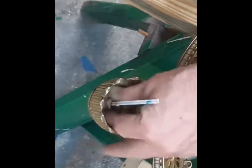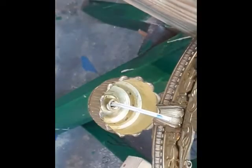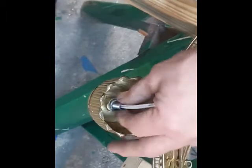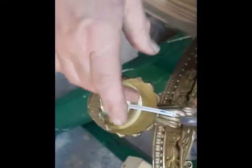But just drop it on, run it down with my fingers, and I grab the pliers and give it a good twist. That blue thread sealer will keep it nice and tight. Then a short piece of pipe nipple will give me a mount for the socket. We're using 6-inch adjustable sockets because that's what the customer has requested.